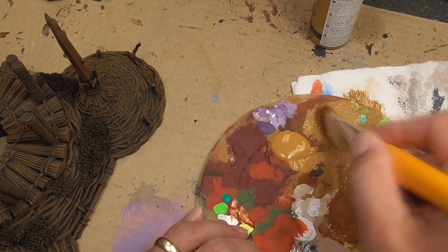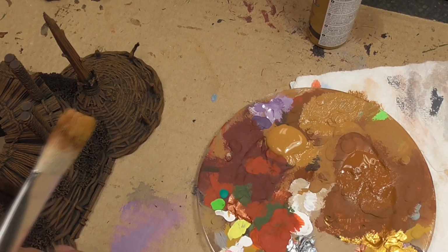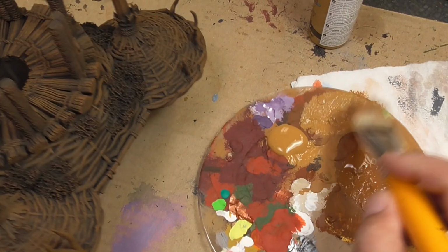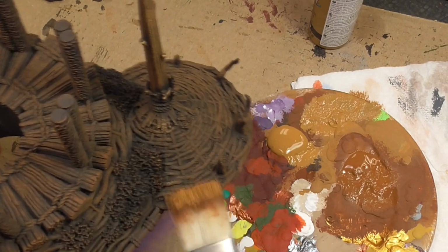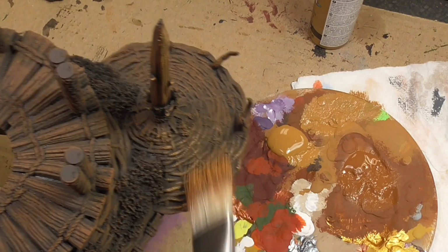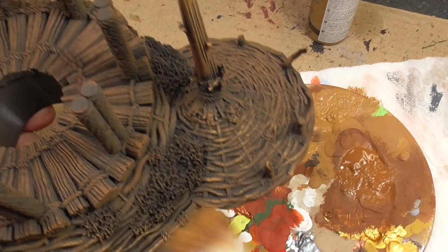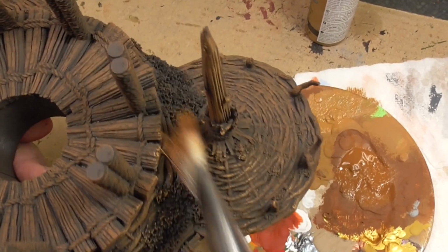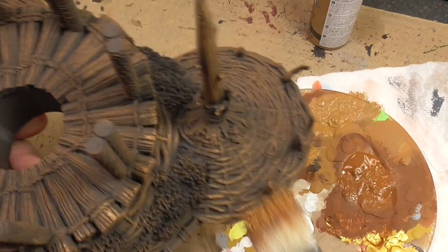Now this time around, we're not going to put as much onto these pieces, because we're mostly just going to highlight. We don't want to put as much as we did with the chocolate brown, or the milk chocolate. Just very lightly go over everything, and that will result in highlighting all of the wood.